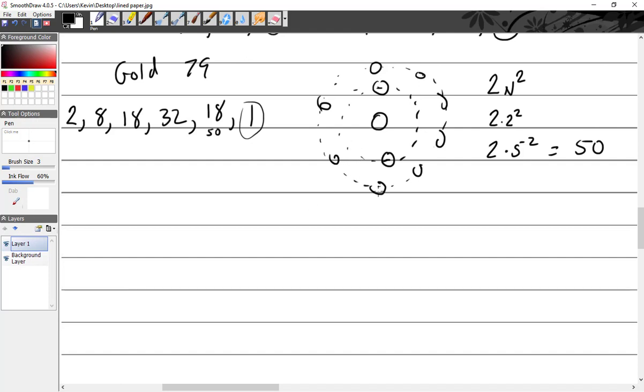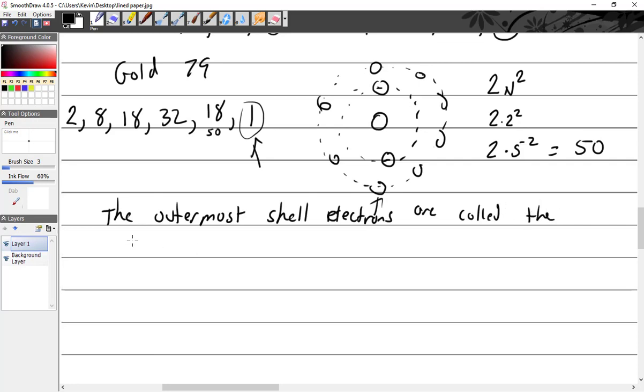All right. So we have a special name for this outermost valence ring, the last one out there. Outermost, you like that word? All right. Outermost shell electrons are called the valence electrons.